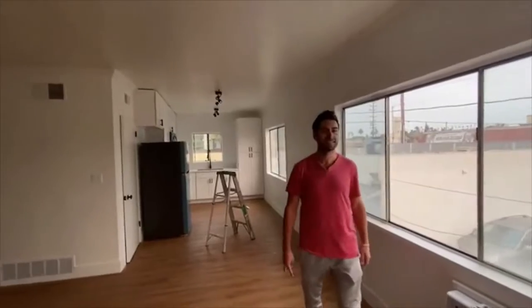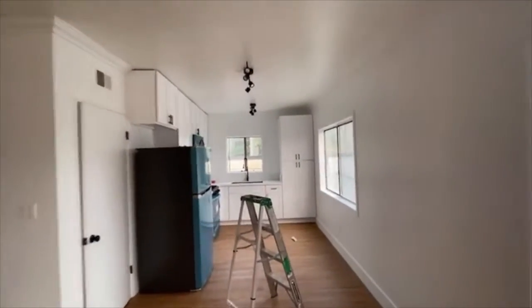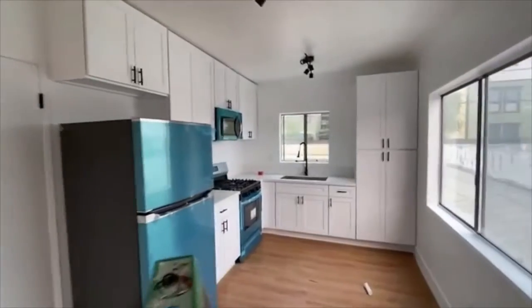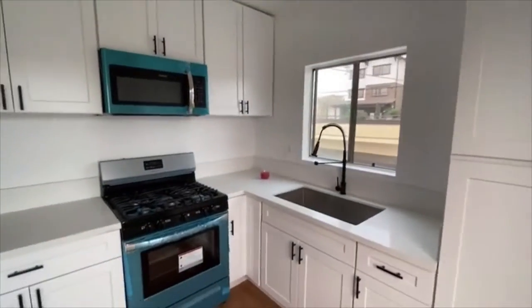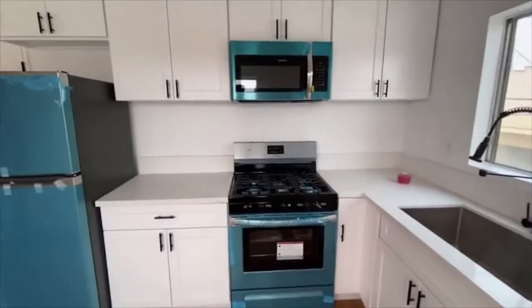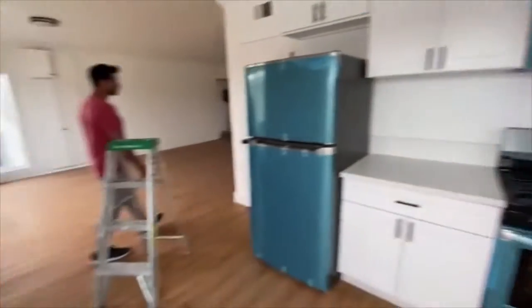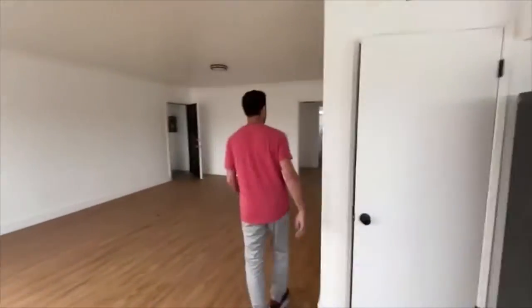Well, now we're hidden. So we put in all new light fixtures. Actually, this kitchen was closed off right here. So we tore that down, opened it up, put in all new light fixtures, new cabinets, new appliances. It's very similar to our Keystone property. If you guys saw that Instagram live, we did a very similar design here. New flooring. So that's central heat.